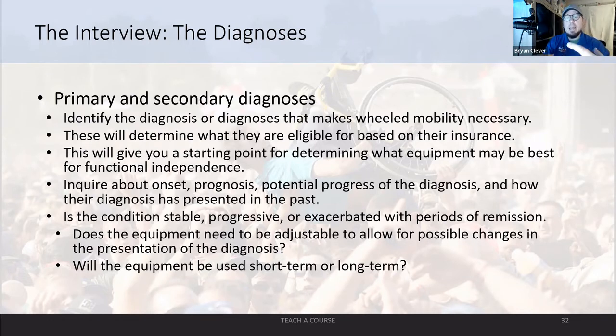And you're going to have settling in their posture and just slight changes in their posture and how they're going to move their body. So you want to allow for a little bit of adjustability in that seating system for those things.